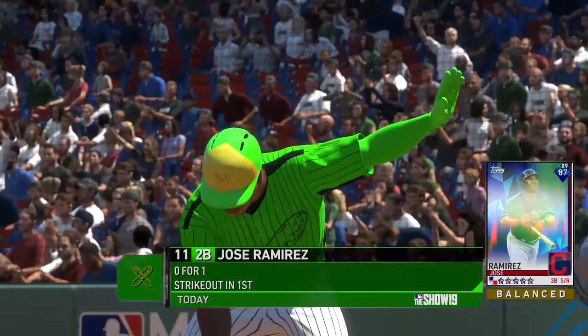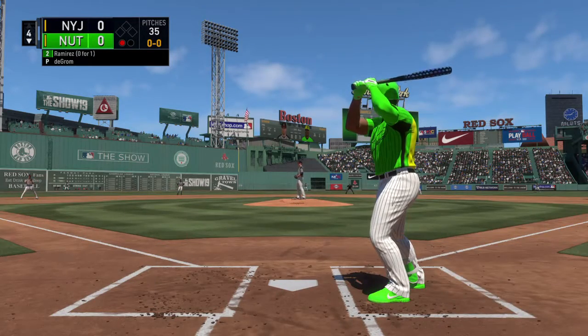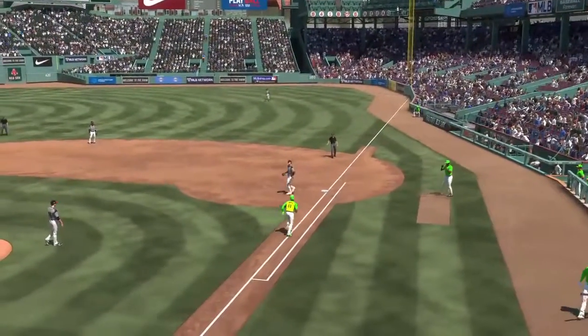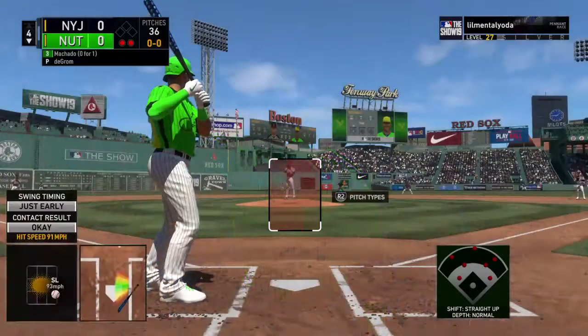Now digging in, Jose Ramirez. He'll look to bounce back after striking out his last time up. Yeah, and kind of shocked he got blown away with a fastball. You could tell he was late on that one. And we'll see if he tries to cheat to something this AB. The tag, and he is out.